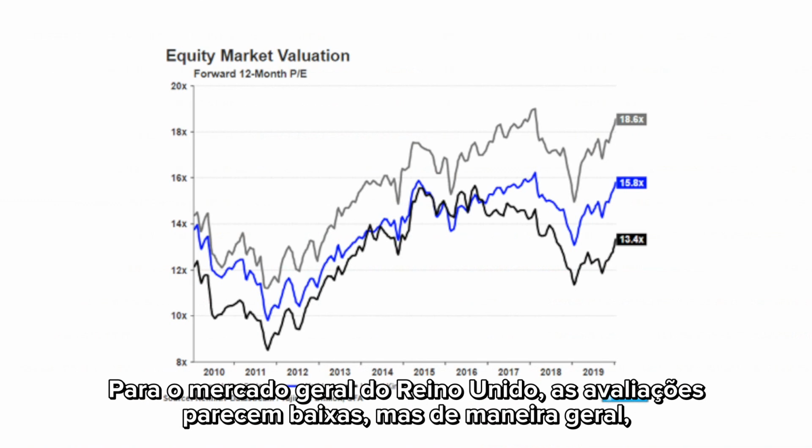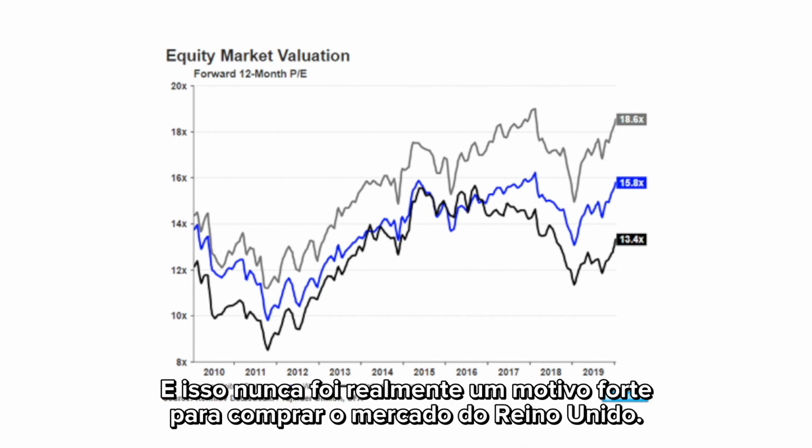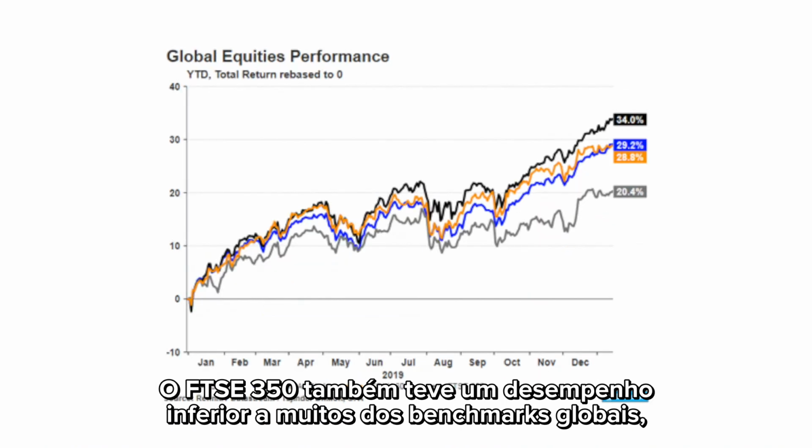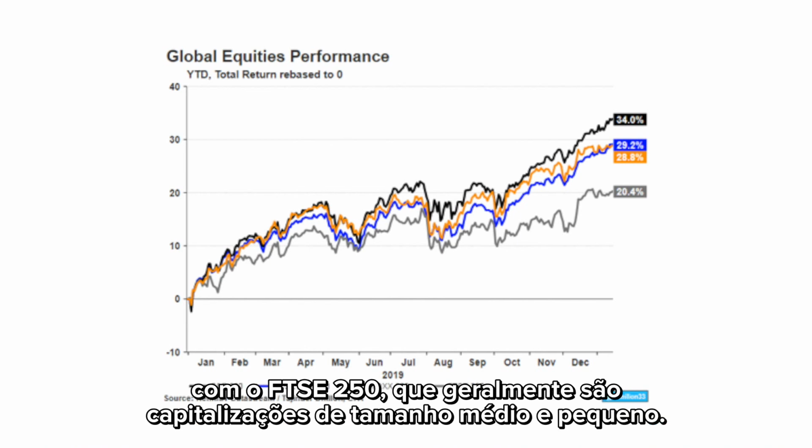For the overall UK market, valuations look cheap, but generally the UK has traded at a discount for much of the last 10 years as well, and that's never really been a strong reason to buy the UK market. The FTSE 350 has also underperformed versus many of the global benchmarks, and this is an index that combines the FTSE 100, the large caps, with the FTSE 250, which is generally the middle and small caps.